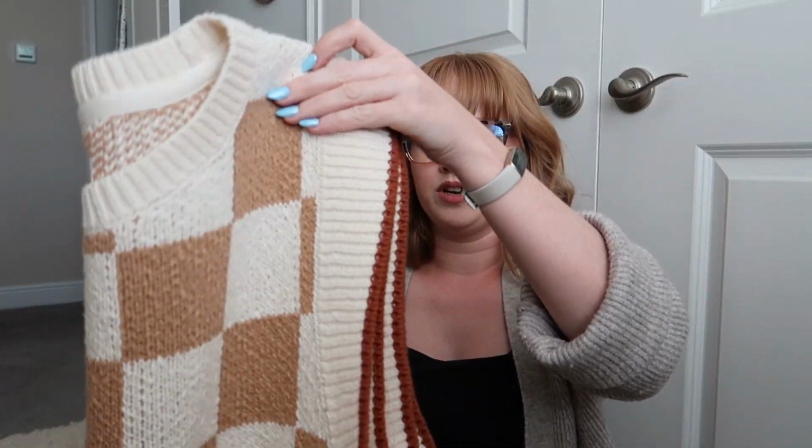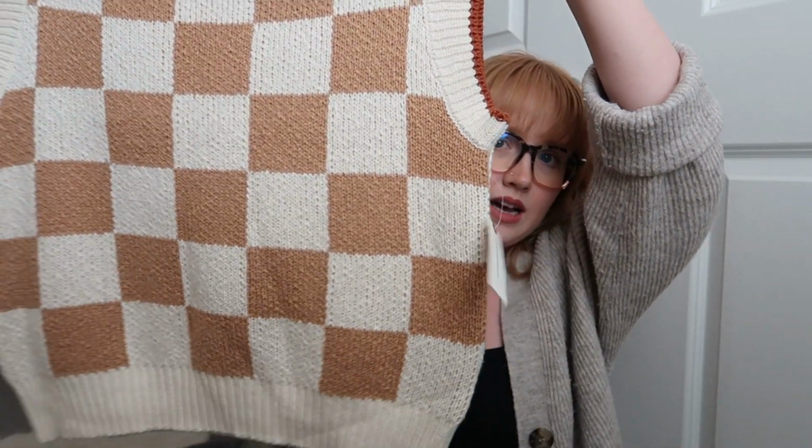And then also we are going to Germany in September for Oktoberfest, so I was trying to pick outfits for that as well. And this is perfect for me to wear with a long sleeve underneath or pair it with a jacket. So I have this, and then what I bought with it were these jeans.